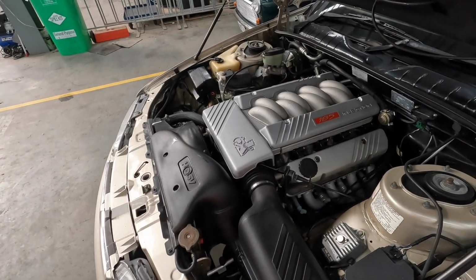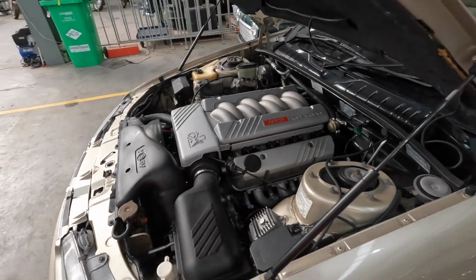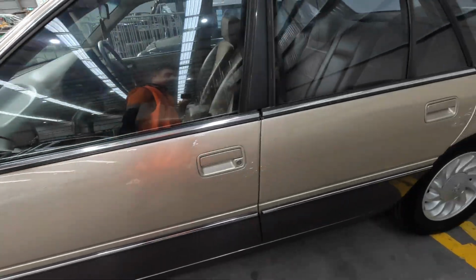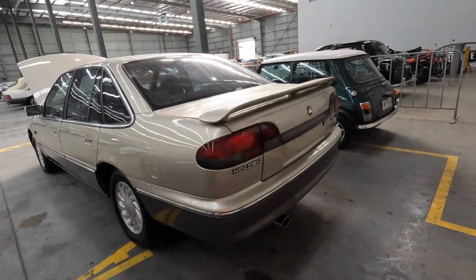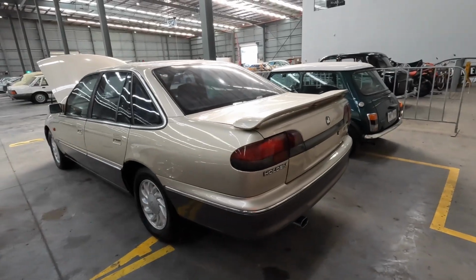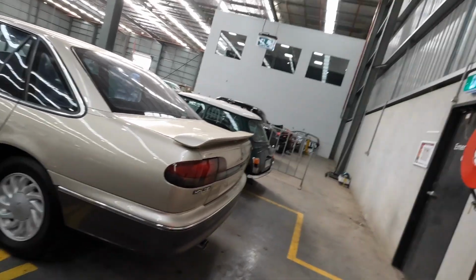What do you guys reckon? I actually bid on this car last week, but it didn't make reserve. So I think it's going up again. So this might be another contender also. So 2 VRs. Let me know what you think over those two.